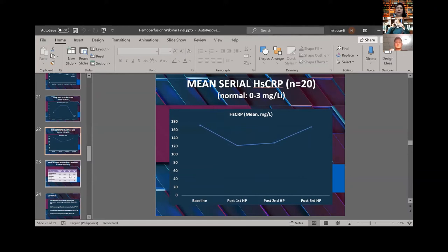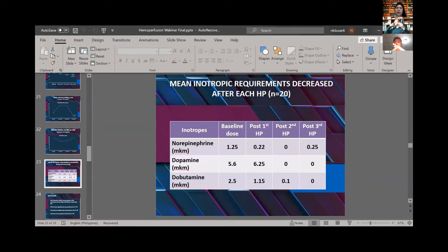We also noted that the mean inotropic requirements decreased after every hemoperfusion. So our patients were usually on triple inotropes, norepinephrine, dopamine, and dobutamine. You can see here that after the second hemoperfusion, we were able to discontinue norepinephrine and dopamine.